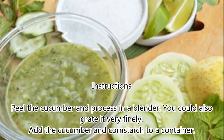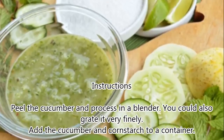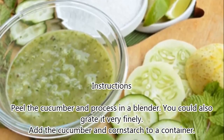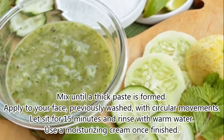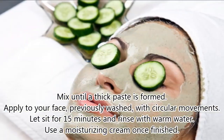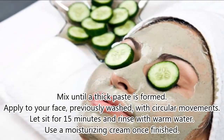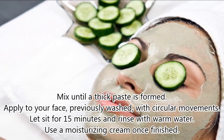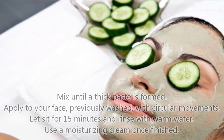Instructions: peel the cucumber and process in a blender. You could also grate it very finely. Add the cucumber and cornstarch to a container. Mix until a thick paste is formed. Apply to your face, previously washed, with circular movements. Let sit for 15 minutes and rinse with warm water. Use a moisturizing cream once finished.